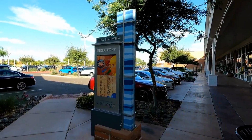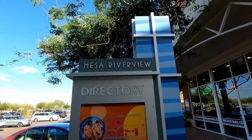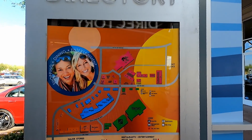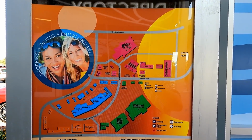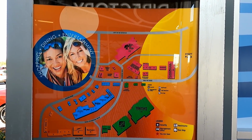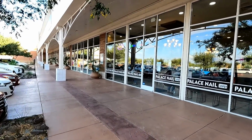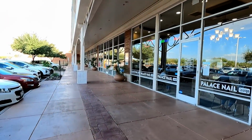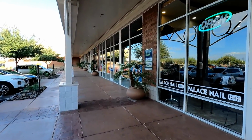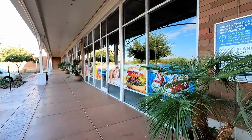Thankfully, there are maps and directories all throughout, so let's take a closer look and you can see what I'm talking about as far as how big this place is. So like I said, most of it is a lot of big box stores, some restaurants, big strip mall areas, and there is kind of one small, walkable outdoor mall type area that's over by the movie theater, which we'll see at the end of the video, and surprisingly that's my favorite part of this place. Or not surprisingly, I guess.